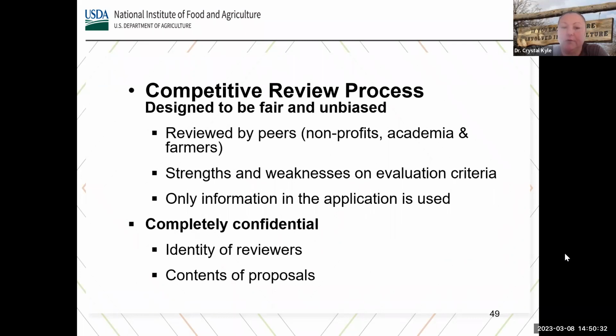A lot of people submit proposals and they're weak in the evaluation criteria. If you have questions, not specifically about the evaluation, but evaluation in general to your proposal, you can contact me.